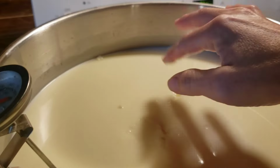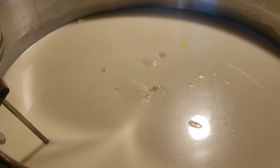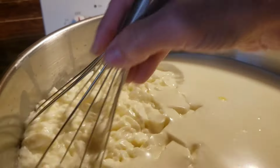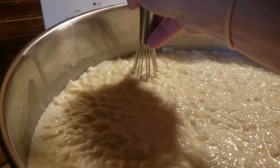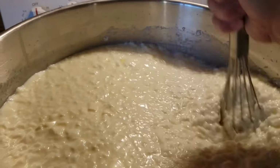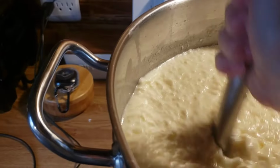Check for a clean break. It's good. I need to whisk all these curds together. So whisk them. Do the top layer, and then I go down a little deeper. Deeper. And down to the bottom.